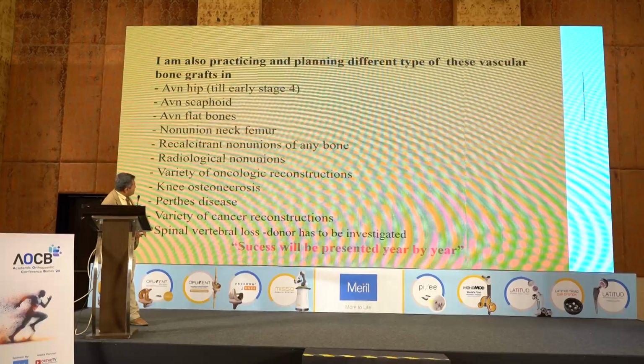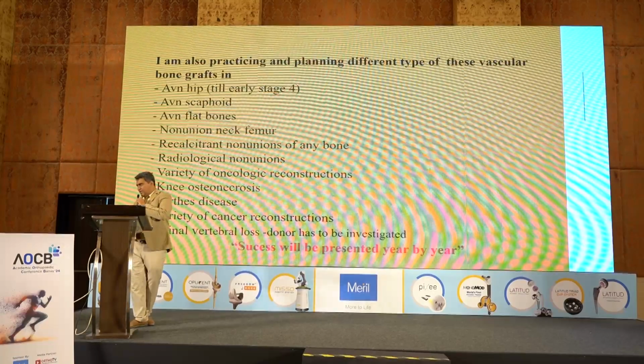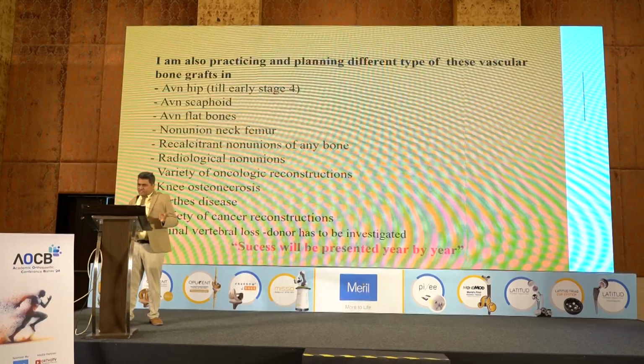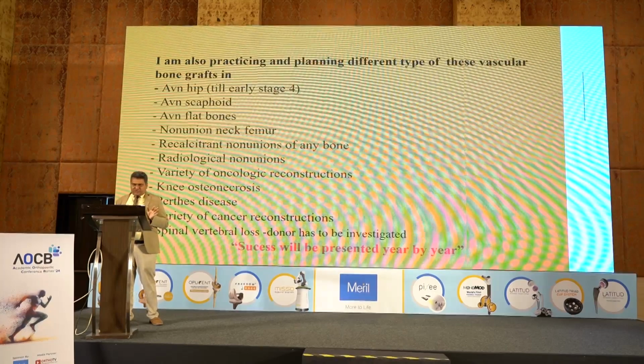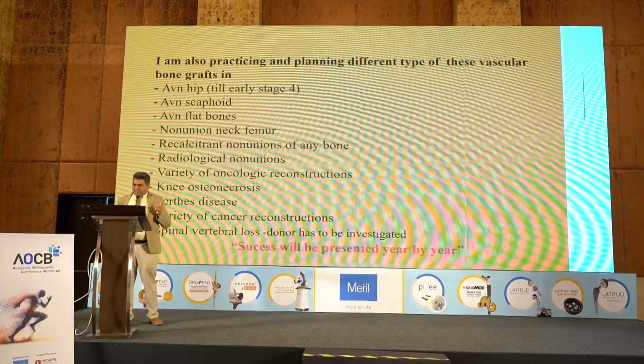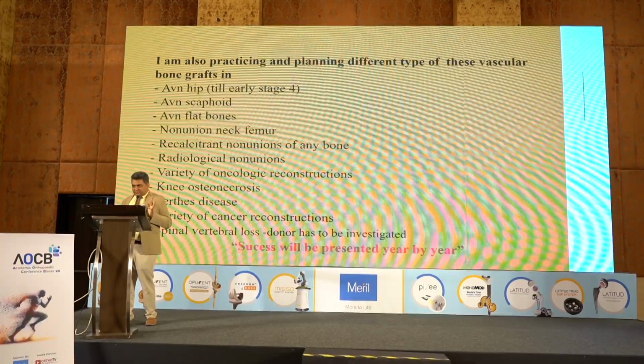So, I am employing the same things in avascular necrosis of the hip. That is stage 1 and 2. Different bone grafts are there. In stage 1 and 2, it's a complete amelioration of the disease. In stage 1 and 2, it's a microvascular fibular bone graft. In stage 3, there are a variety of peri-hip vascular bone grafts.